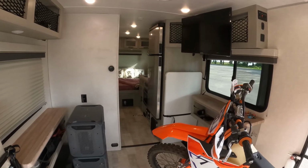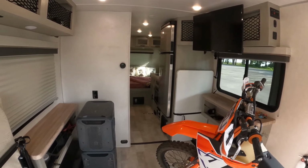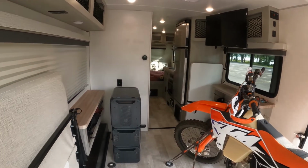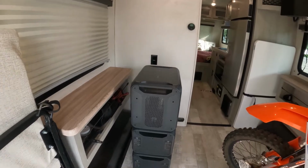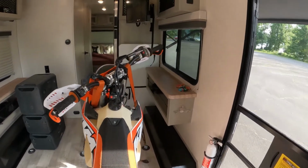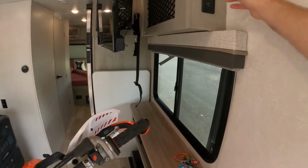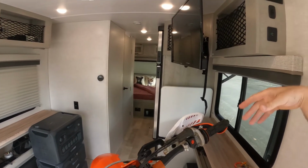So again, almost everything in this trailer runs off of 12 volts. Obviously the air conditioning unit does not. You need to be plugged into shore power, be using a generator or one of these portable solar generators to be able to use that. But here's some of the additional controls. You've got interior lights on and off. These are all run off the 12-volt system.